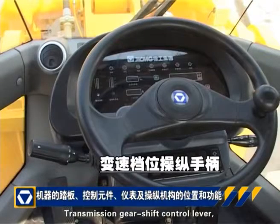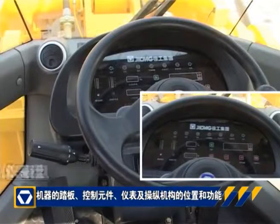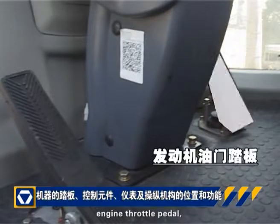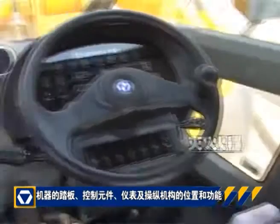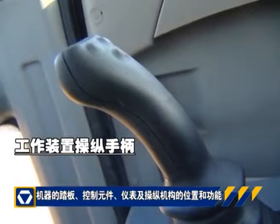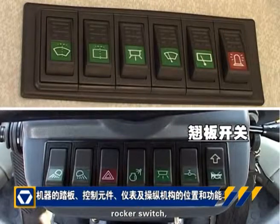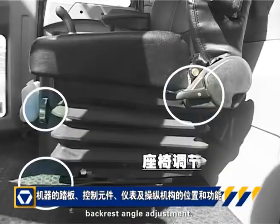Transmission gear shift control lever, steering wheel, horn button, instrument panel, combination switch, key switch, instrument box adjusting handle, brake pedal, engine throttle pedal, sprayer, fire extinguisher, control box, operation mechanism control lever, pilot handle, power cutoff selector button, handbrake button, air conditioning button, rocker switch, radio, fan switch, backrest angle adjustment.